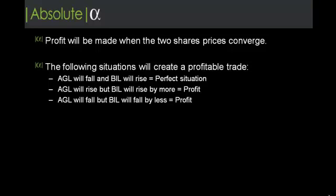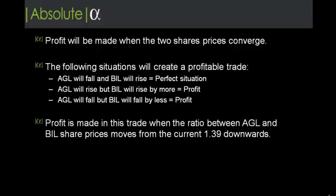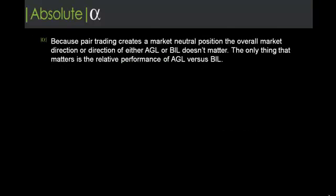On the other hand, even if the general market level falls, and Anglo-American falls as well as BHP Billiton, as long as Billiton falls slightly less than Anglo-American, you'll still make profit. Because pairs trading creates a market-neutral position, the overall market direction or direction of either Anglo or Billiton doesn't actually matter. The only thing that matters is the relative performance of Anglo versus Billiton.